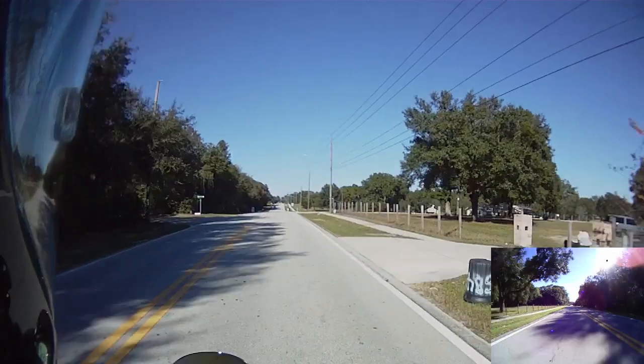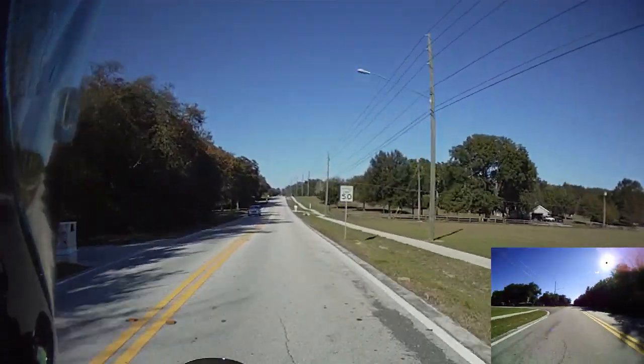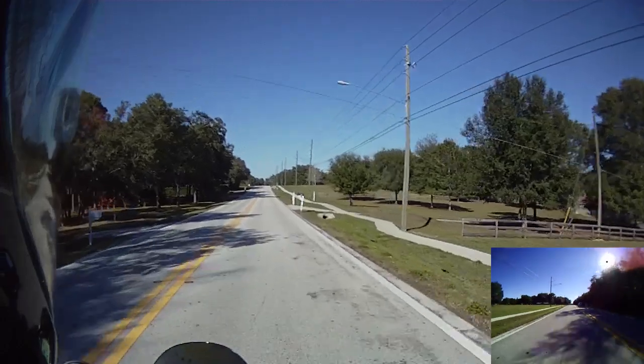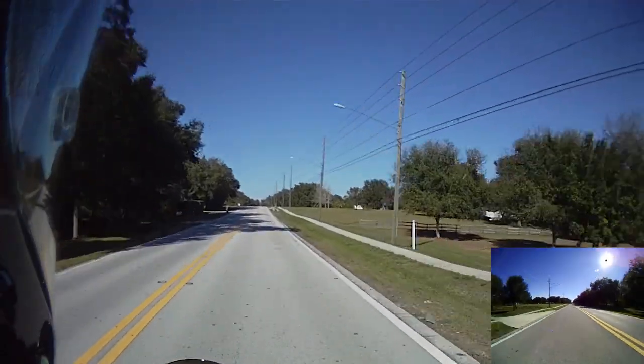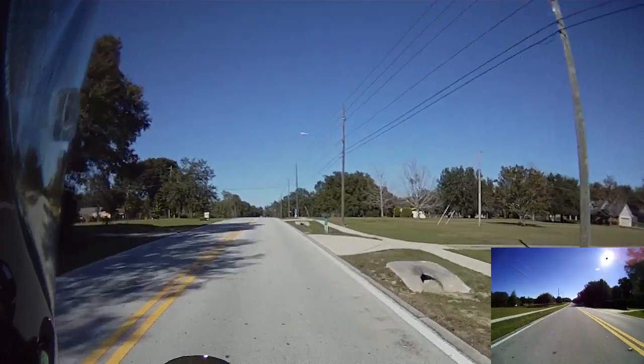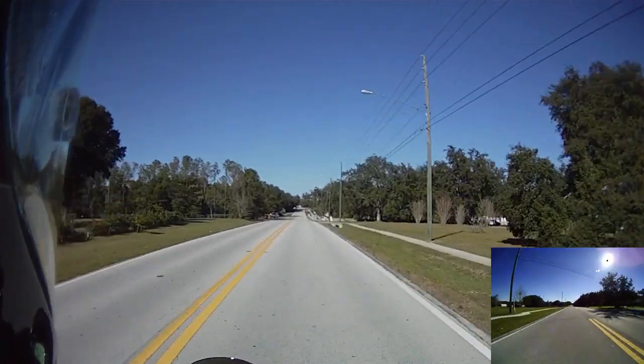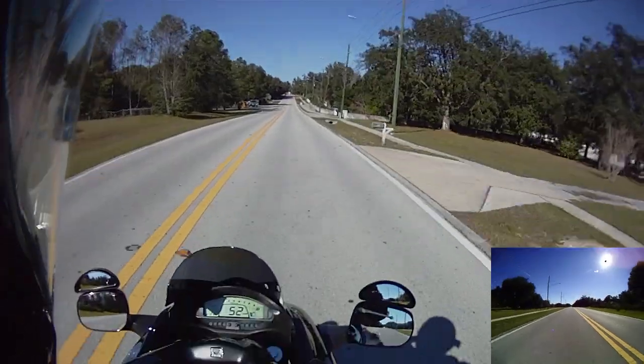Hi folks, it's RC62, and I know there's probably a lot of wind noise in my helmet. I'm doing about 50 miles an hour. Bought myself a new windshield for the DN-01, and taking the bike out for a little bit of a test ride. I installed it New Year's Eve.